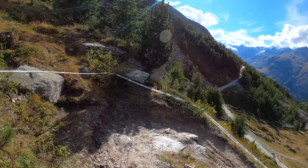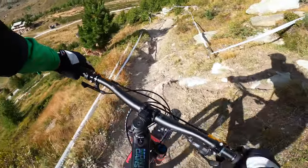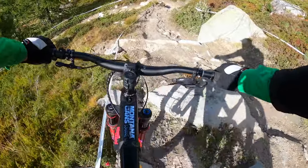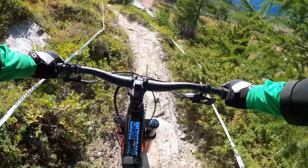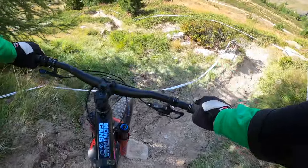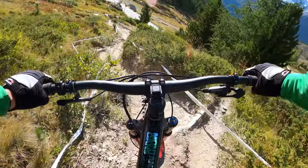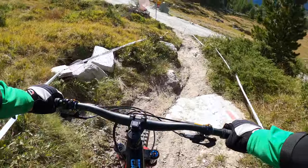Whoa, almost slid out on the front tire. Super tight switchbacks. Oh, got caught in this deep rut there.